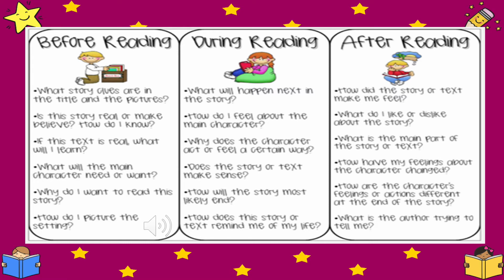And while reading the story, concentrate on these things. What will happen next in the story? How do I feel about the main character? Why does the character act or feel a certain way? Does the story or text make sense? How will the story most likely end? How does the story or text remind me of my life?